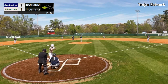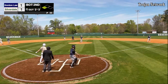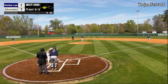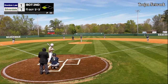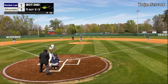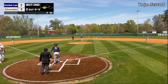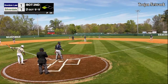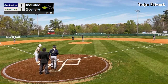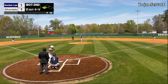One ball, two strikes on Rogers. Runner at third, one down. Fastball misses away. The 2-2 pitch. Breaking ball swung through and missed. Strike three. Caleb Voss. Two down, one on.